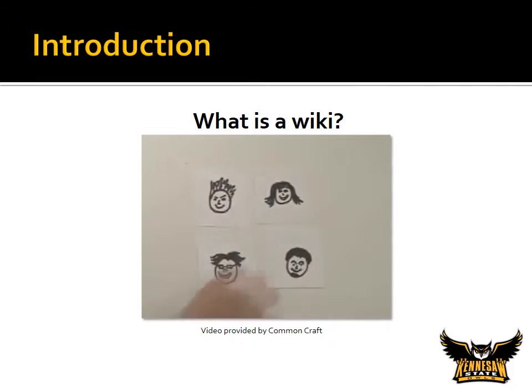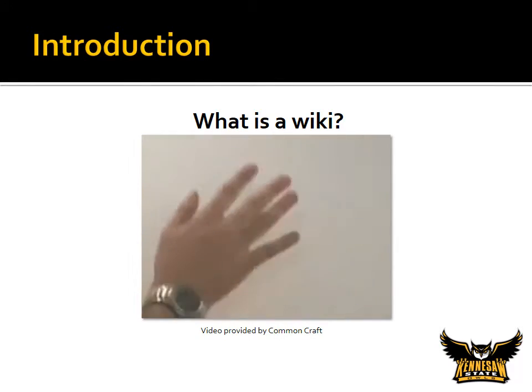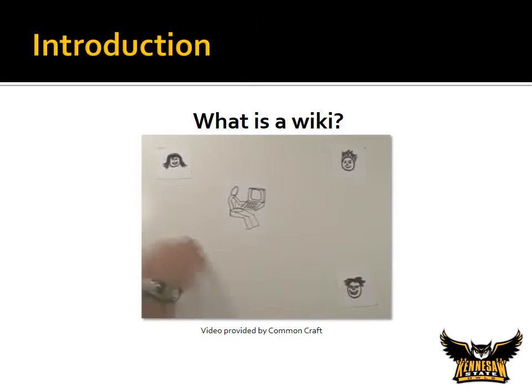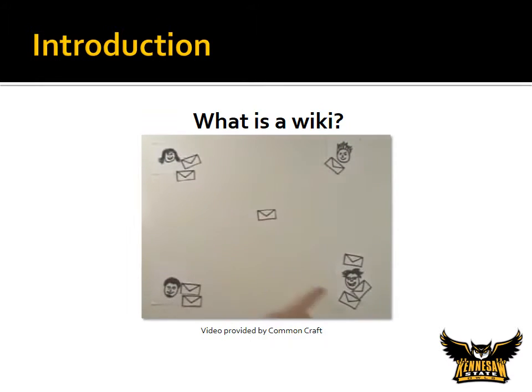These four friends are going on a camping trip. They need to bring the right supplies because they're backpacking. The group needs to plan and plan well, so coordination is key. They're all computer users, so they start planning with an email. It starts with one, but then becomes a barrage. Email is not good at coordinating and organizing a group's input.